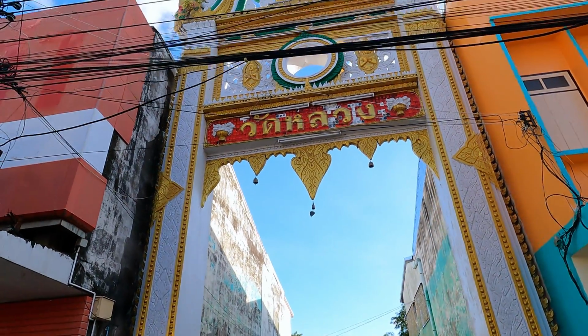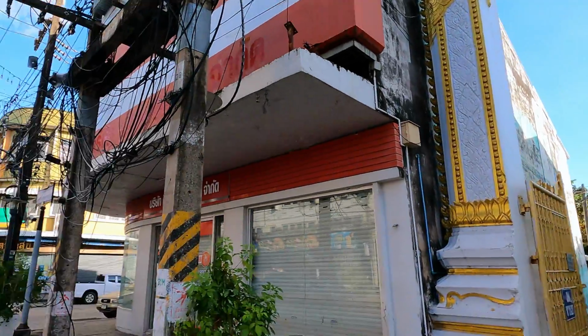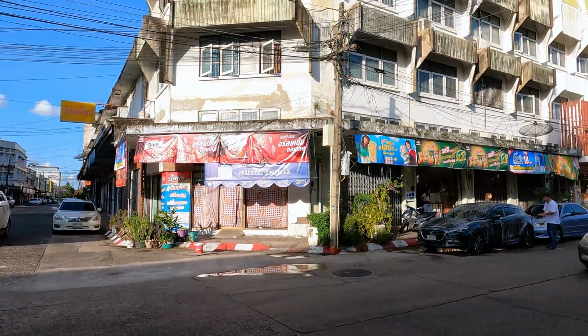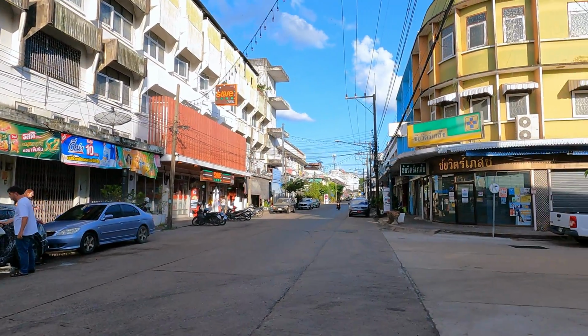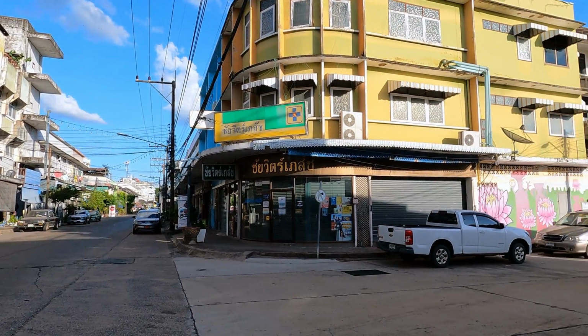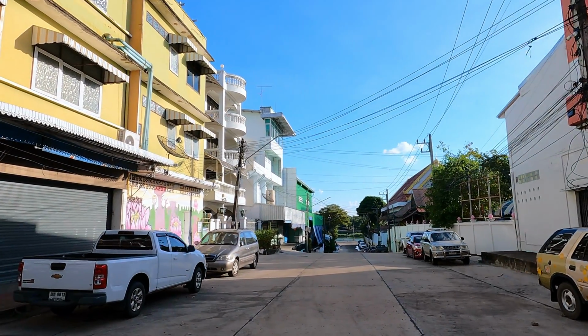Here's an okay little temple right in the middle of the old town. It's a decent one, but I'm not going to go in there to show you guys because it's not like a super duper one, but it's definitely an okay one. It's another road that runs down to the river. It's a gorgeous river.